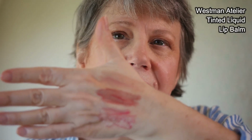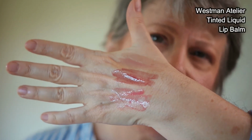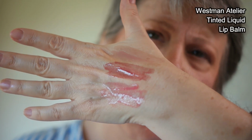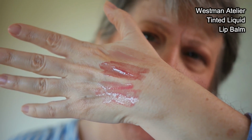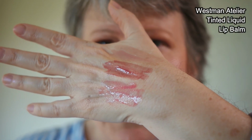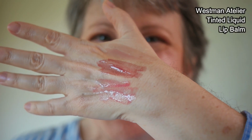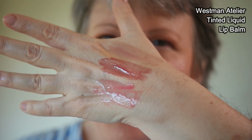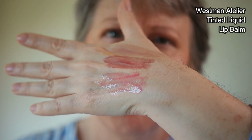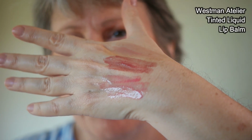And then the tinted liquid lip balms, I have 3 colors of this. The one at the top is Nana, a very neutral shade that I can hardly see on my lips at all. So I use that primarily in combination with a matte lipstick so that I can make it look a little bit more glossy. The one in the middle is the one that I just put on, which is Garconne, and that one I really, really like a lot. I think that gives some pretty color to my lips. And the one at the bottom is my Puce, which is more of a raspberry color.